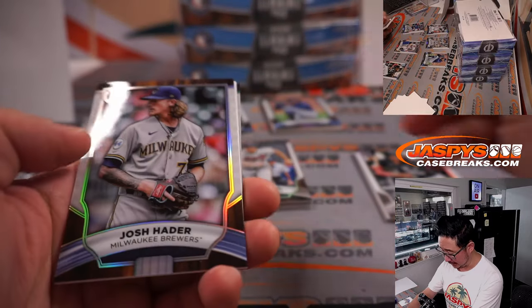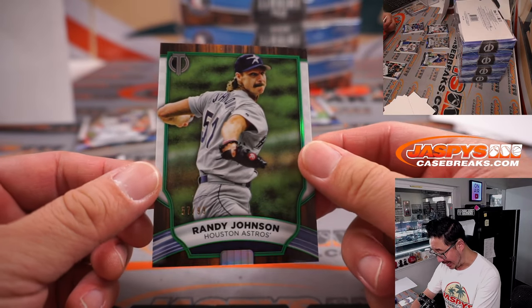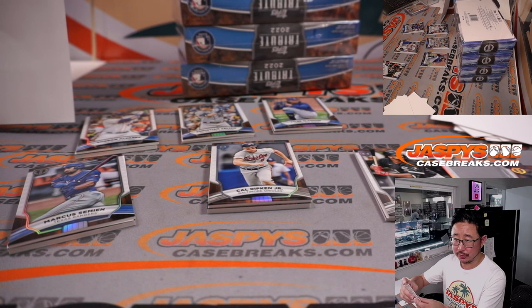Look how sharp these cards are. I really dig that. There's Josh Hader and the big unit, Randy Johnson. Astros edition, 57/99. Scott with the Stros.